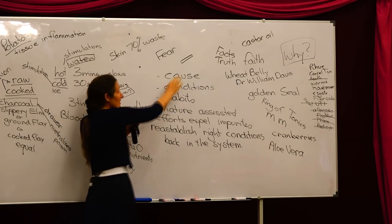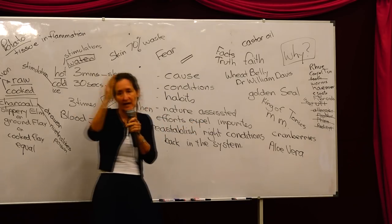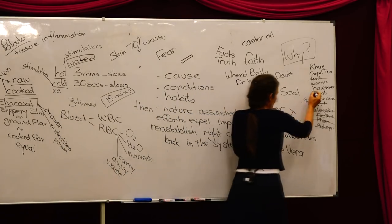But you do the same thing as you would do with the aloe. So maybe you'll do aloe one night and castor oil the next night. So that's what you can do for hemorrhoids.